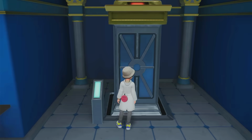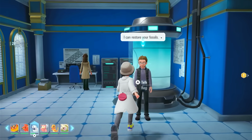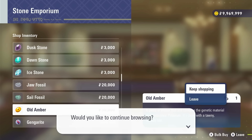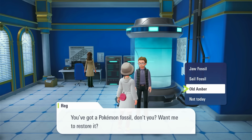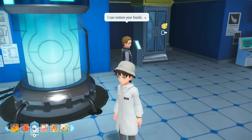On the second floor where the laboratory is, there are several more characters, including, of course, the character you have to talk to if you want to exchange your fossils, which you buy at the Stone Emporium. These ones you can just restore into actual fossil Pokemon. If we talk to this guy, we can show him one of the fossils and he'll be able to restore them. So the Jaw, Sail, and Old Amber. And when you do restore these Pokemon, they have a chance of being shiny or even being an alpha Pokemon.